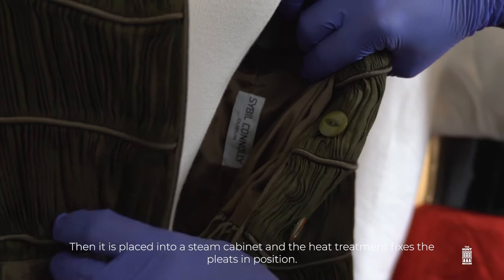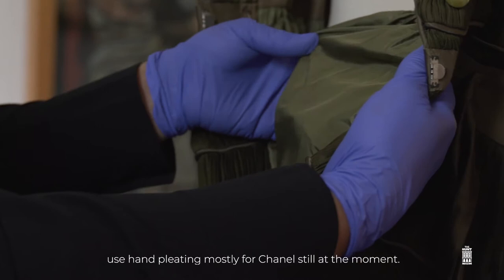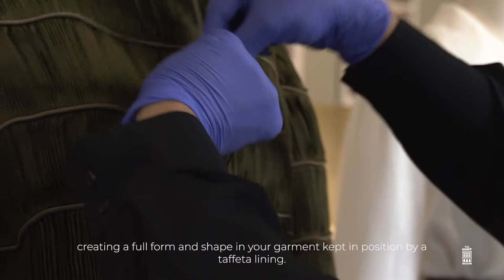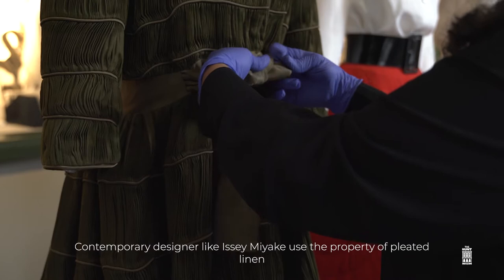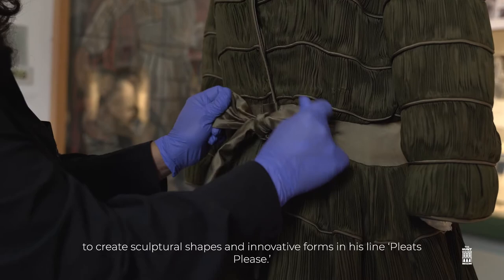Machines usually create very fine pleats, but companies like Lognon still use hand pleating, mostly for Chanel. Usually Sybil Connolly would use the linen pleated horizontally, creating a full form and shape in her garment, kept in position by a taffeta lining. Contemporary designers like Issey Miyake used the property of pleated linen to create sculptural shapes and innovative forms in his line Pleats Please.